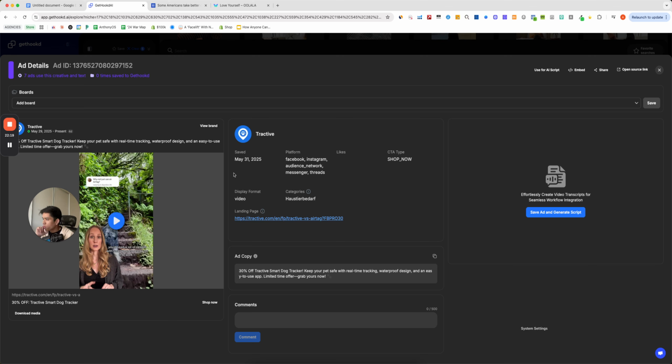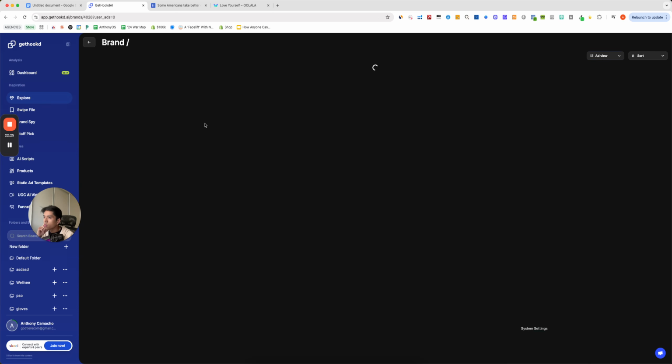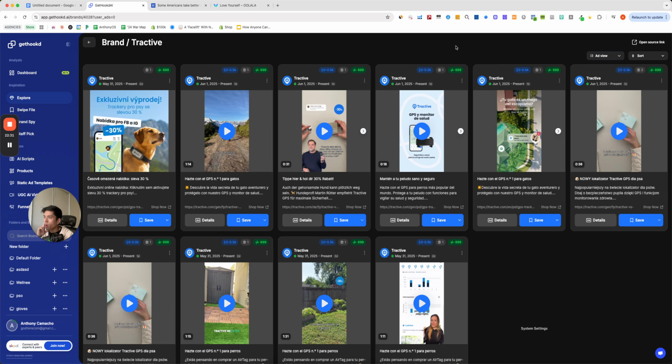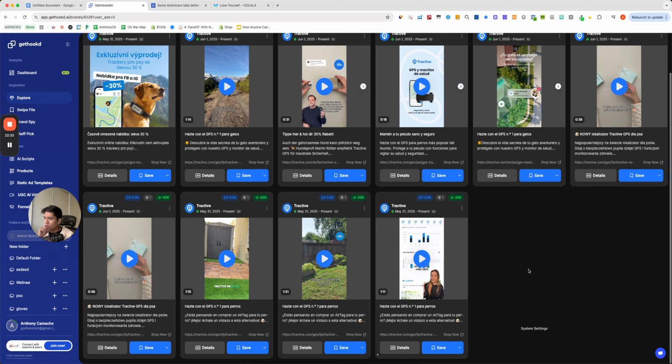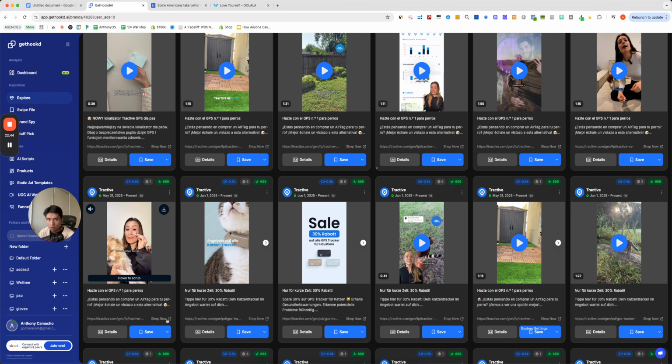All right, so this looks attractive. They've only been running this for 4 days. Let's view the brand itself. Okay, they have not been on for a while. So this is looking a little sus, but I really like the product. It solves a problem. Dog tracker, immediately, like how many lost pet signs have you seen just going outside your house?